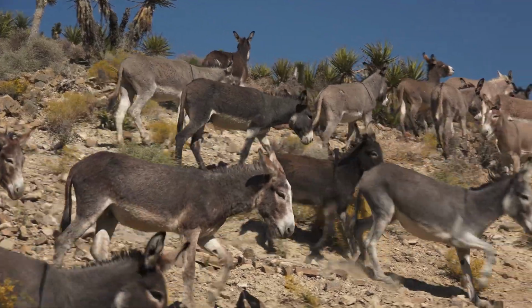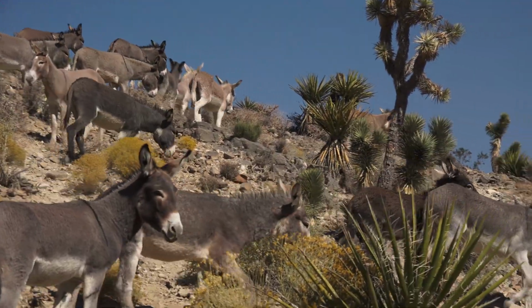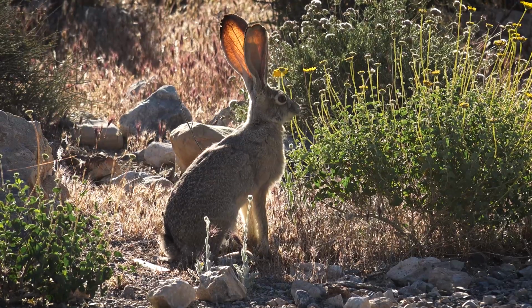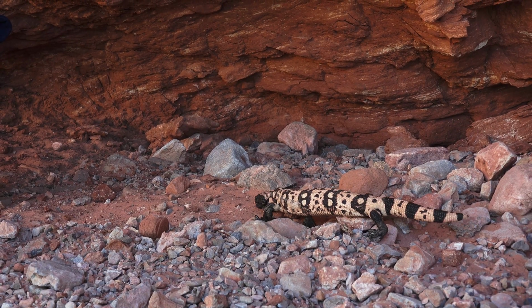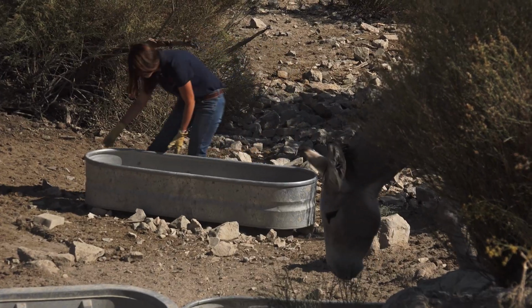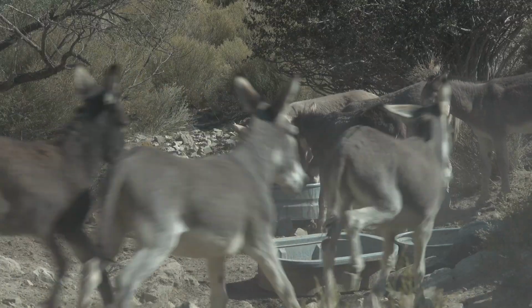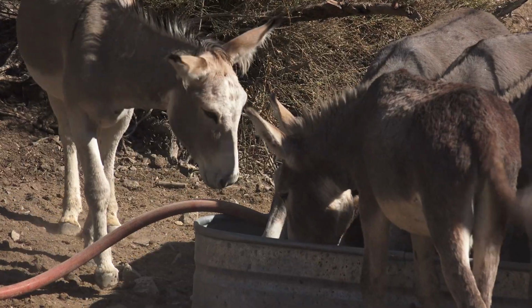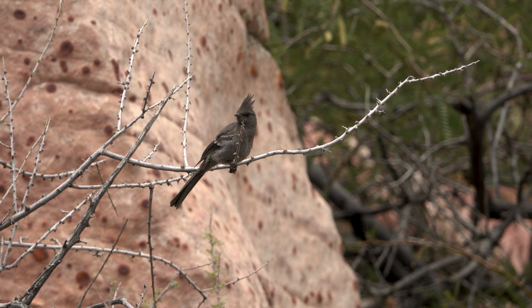Wild burros aren't native here, and so the resources that they stress primarily are forage and water. And so everything that they're eating, it's also taking away from other native species that are present. And it's the same thing with water. There's only so much water in the desert, and when you have a large animal like a burro drinking that water along with the other native species, it's just spreading that resource a little bit too thin, and it's creating quite a drastic impact overall for that ecosystem.